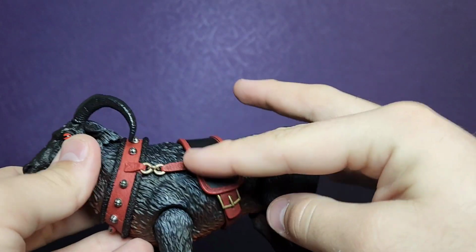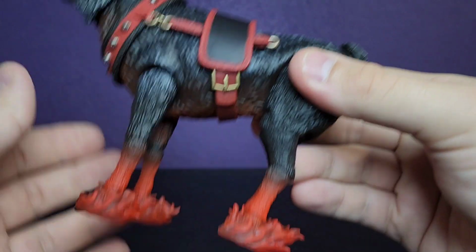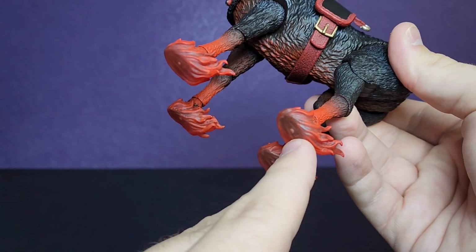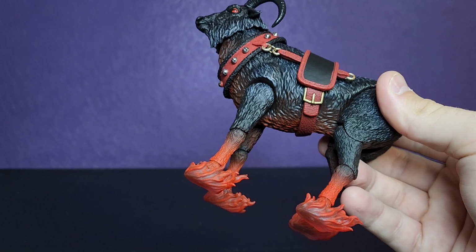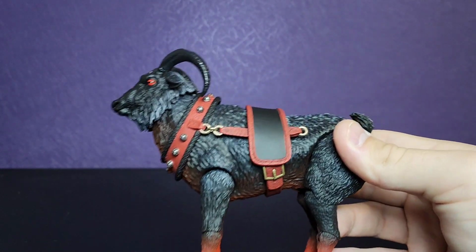But yeah, his saddle system is the same exact sculpt, same exact function, just completely different colors. Everything other than the head is the same sculpt, with the addition of these flame pieces, and he does have an alternate head as well that is a new sculpt. So we'll go ahead and talk about all of it.